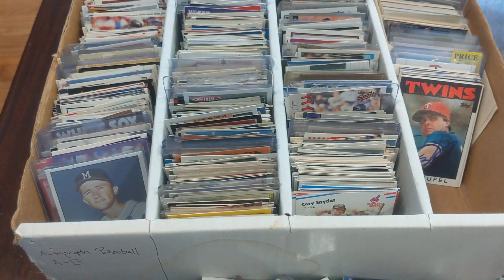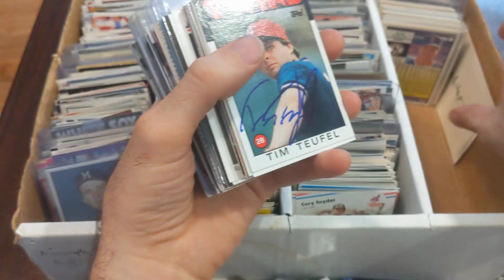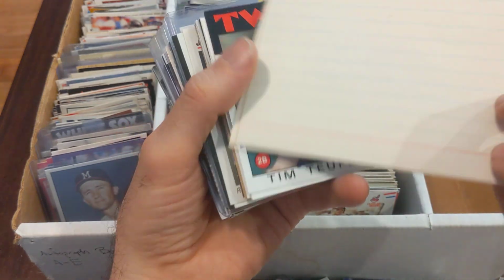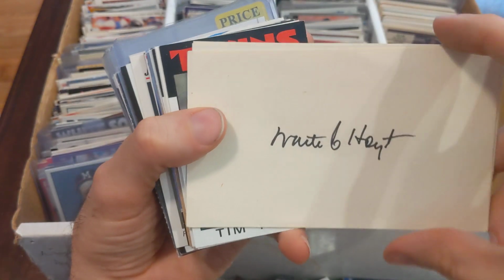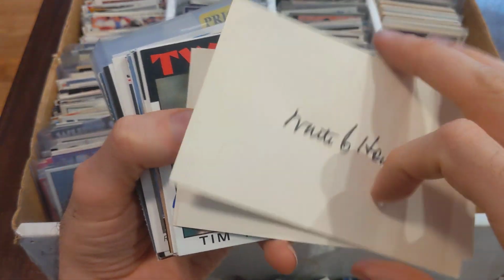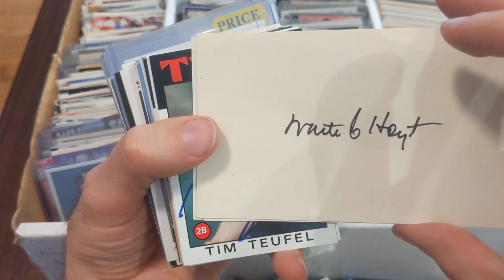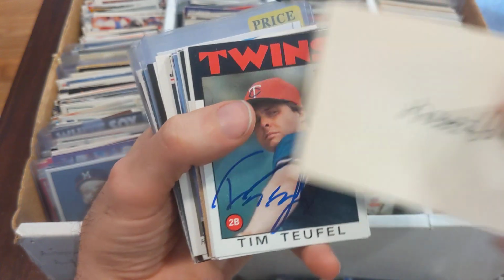You would have thought he would have been in his own screw down that they loved in the 90s, but what is this? I don't know who these are. Something Hoyt. I don't know. Look him up.